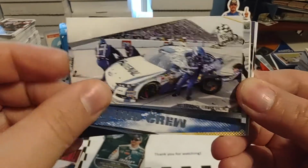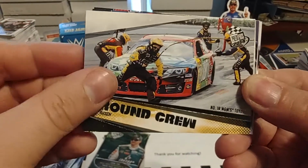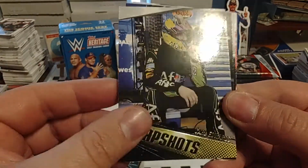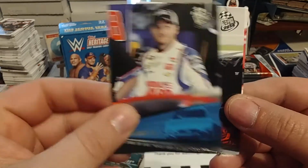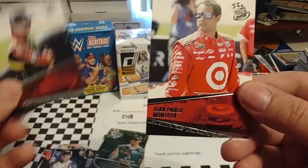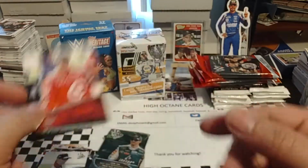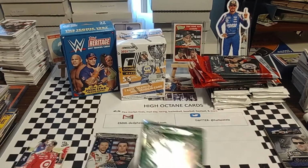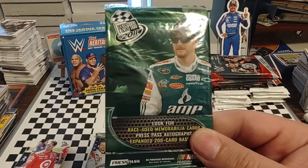Carl Edwards pit stop. Kyle Busch pit stop. Who we have here? Marcos Ambrose. Carl Edwards. Dale Earnhardt Jr. Jeff Gordon. And Juan Pablo Montoya. A few nice cards there. Got a couple more packs to go, then we'll call it a day.